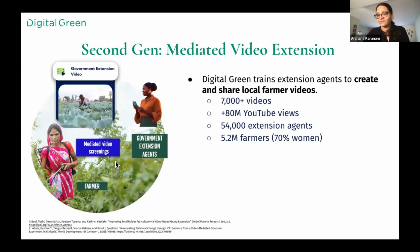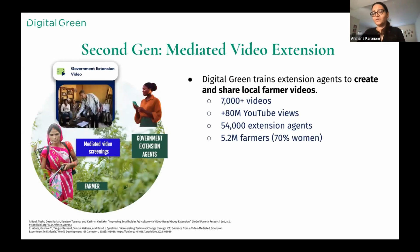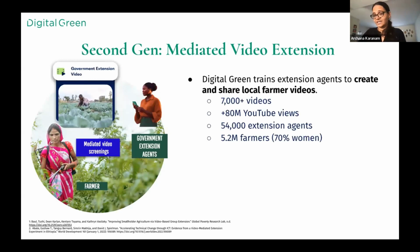So that's where Digital Green entered the picture way back in 2007, emerging out of Microsoft and coming up with a pretty smart digital solution. We call it video-based extension, producing farmer-friendly videos to make public extension services a whole lot more accessible.